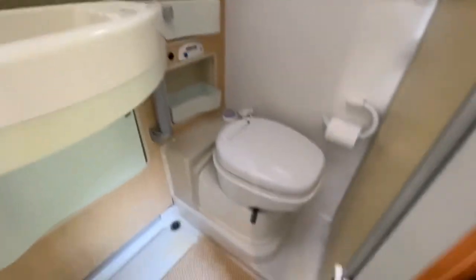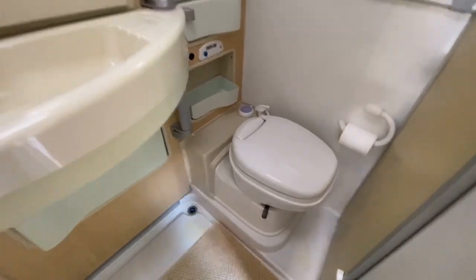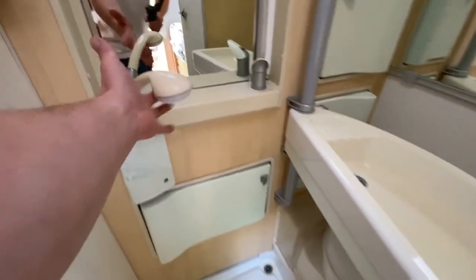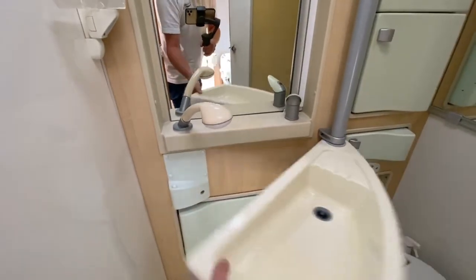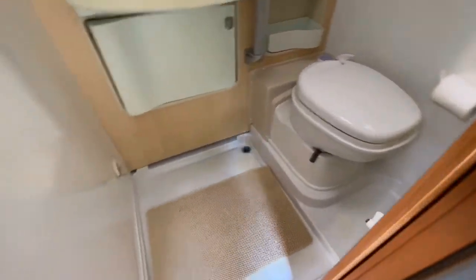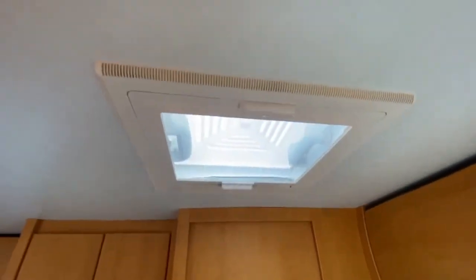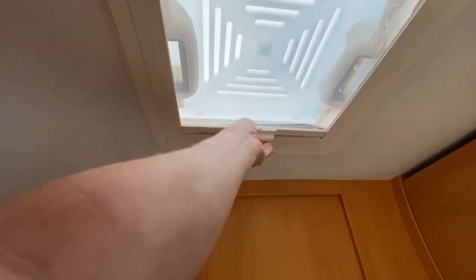In the toilet area, it's got the swivel toilet, and it's got the twist around basin, and it's got obviously the shower unit which doubles as your taps. Everything looks really nice and clean, and it's in good order. As I say, it's got that beech wood finish, and everything looks nice and clean and sturdy. Obviously, that's the thing with the Hymer. You've got the pop-up vents.